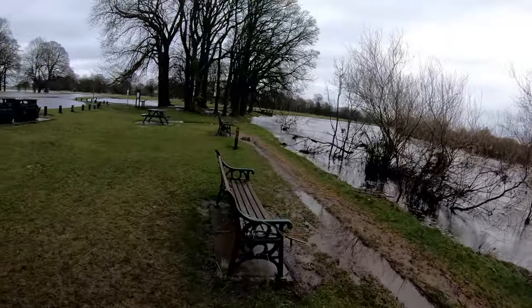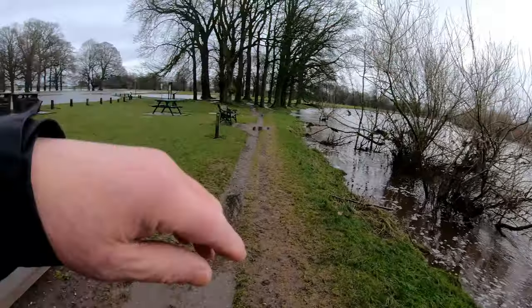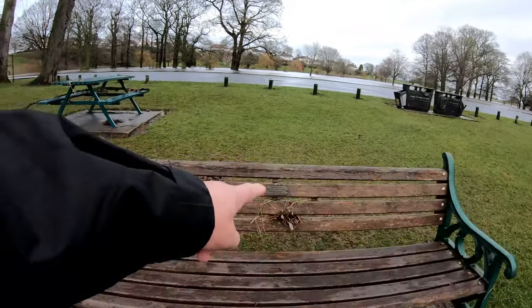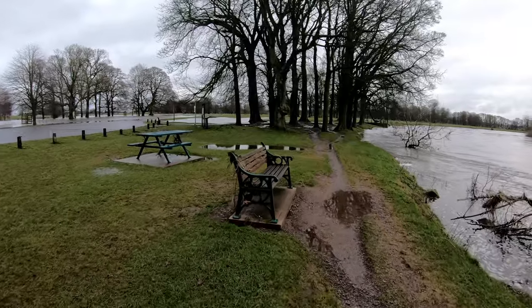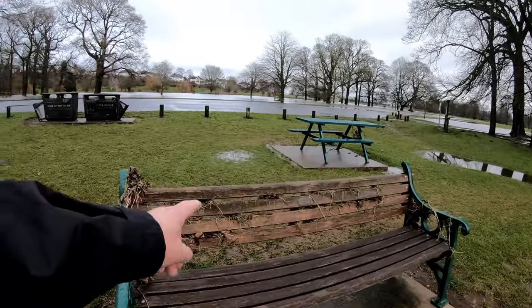So I've got evidence here of this water level coming up. You see this? All submerged.